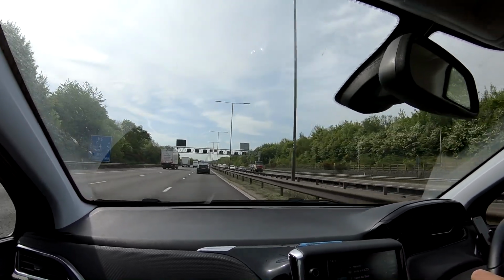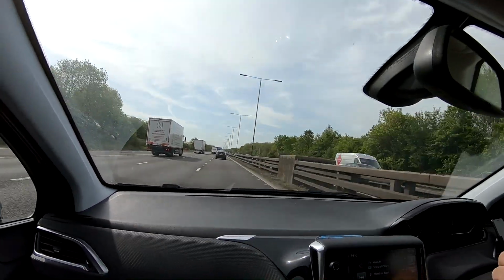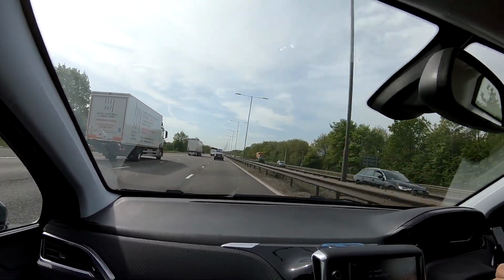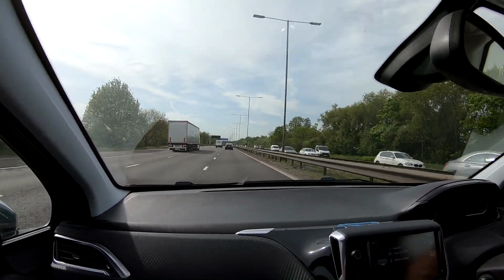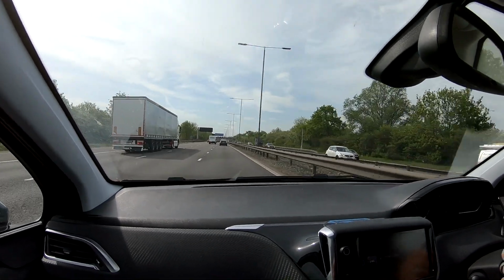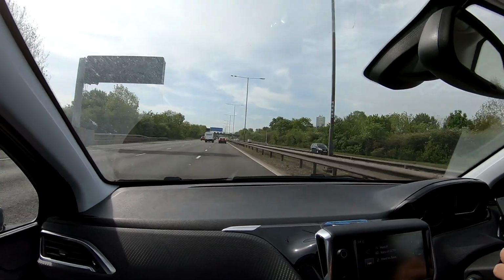Today, myself, Scott, Mitch, my younger brother, and Mullet, also known as Rich, are travelling to Cedar Point in the United States of America. Cedar Point is like the bucket list amusement park for many, many roller coaster enthusiasts, and it's not the easiest place to get to from the UK. We're doing a bit of an interesting route there, so if you stick with us in this travel vlog, we'll explain to you how we're going to get to Cedar Point on a budget.